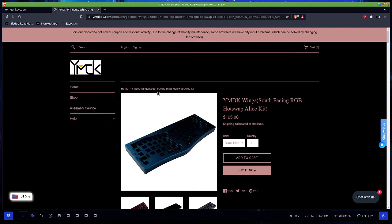So a linear switch and a clicky switch. With a linear switch, you only hear a sound from the keycap, so you don't actually hear the switch click at all. What you're hearing when I do this is just the keycap hitting the bottom of the board. So when you have a linear switch, the sound made from the board is just from the keycap hitting the board.